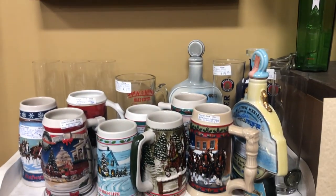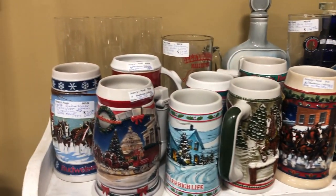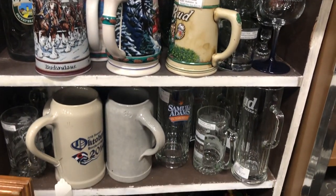I remember seeing these lager style beer steins in my grandparents' house. These are always cool to find, especially a collection this big and so diverse.